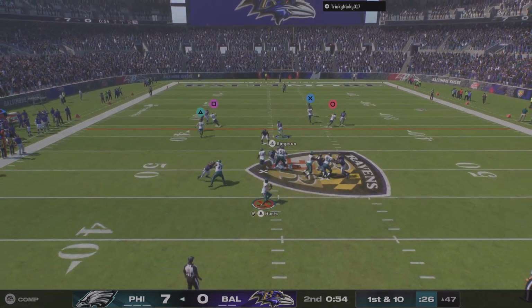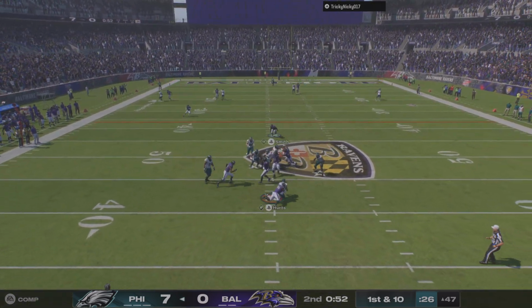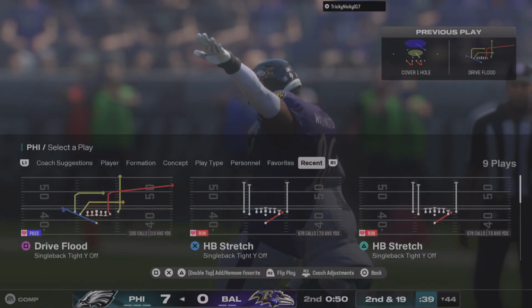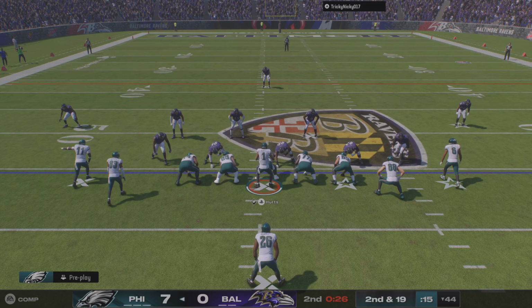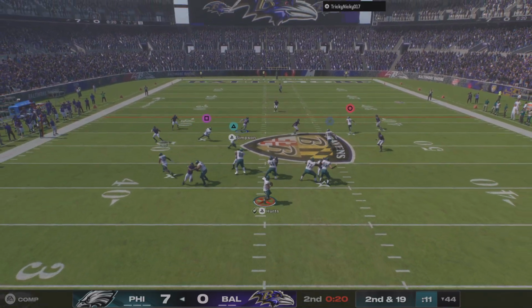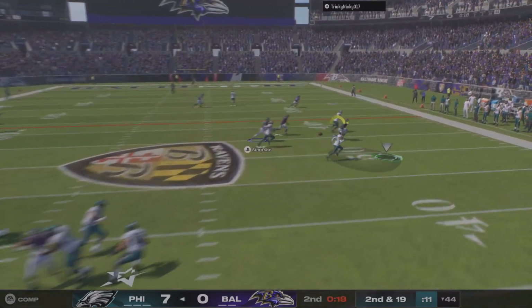On first down, it's Hurts. In trouble, and down he goes. This is a great reminder of why it's so important to have great offensive tackles. When you get beat so fast off the edge, the quarterback has nowhere to go in the pocket to escape.